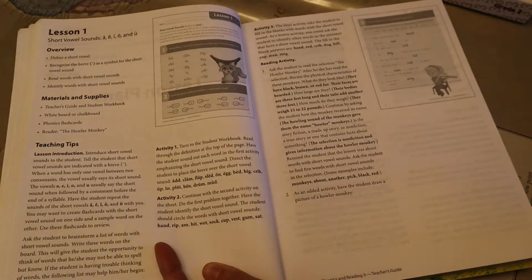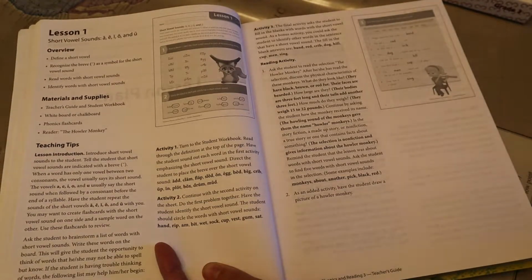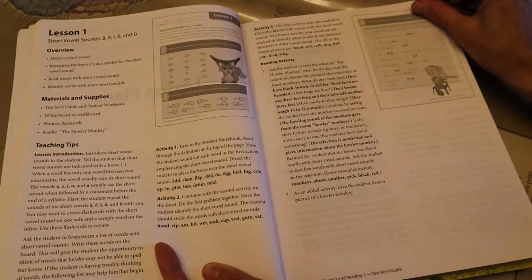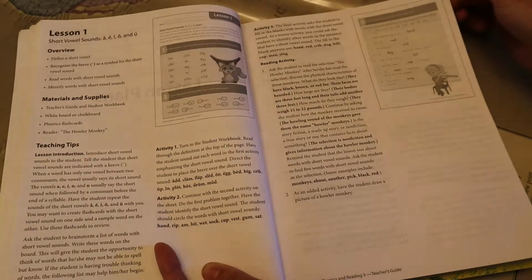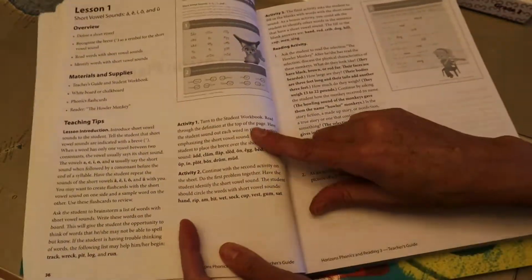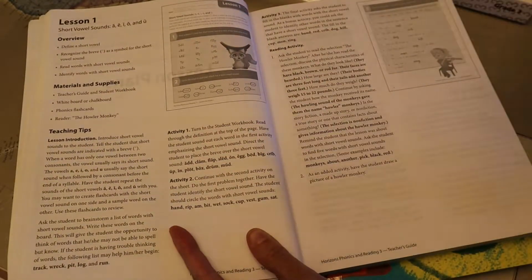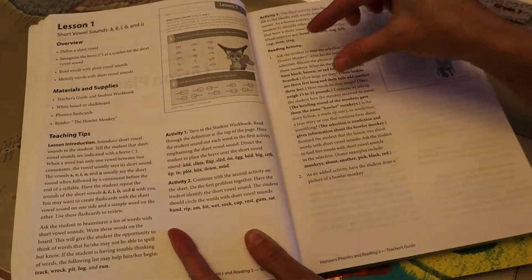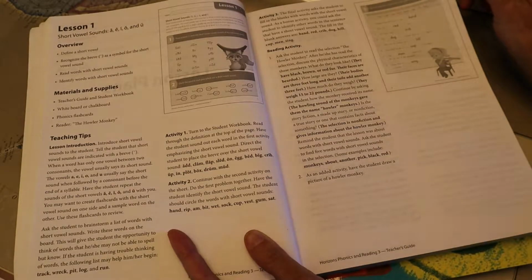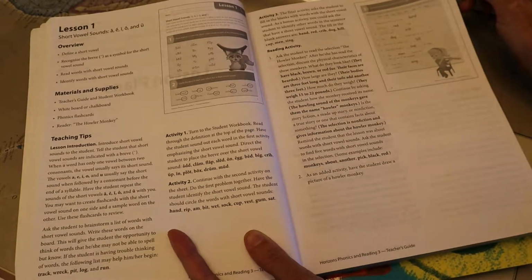A lot of times, because I'm just sitting at their desk, I'll just have a little notebook, and if there's something I need to write down for them or show them, I just write it there. And then your phonics flashcards if you want to use those. But that's all you'll ever really need through this for any supplies. It'll give you your teacher tips, and then each activity, which is the little section like we talked about, it'll give you a little overview of what that activity is going to be about, and some insight on what you're trying to teach them with that activity. And that's how it goes all the way through the whole book.